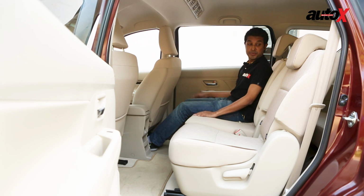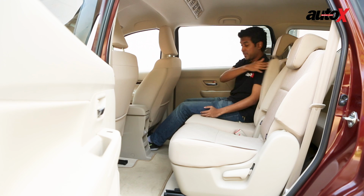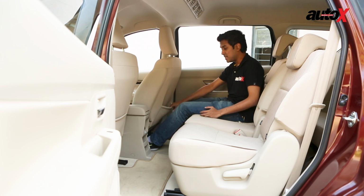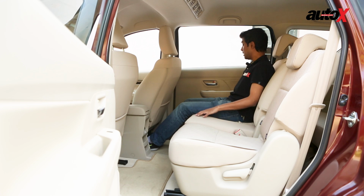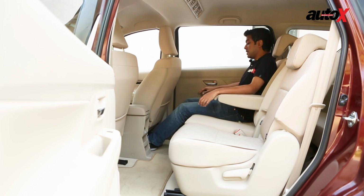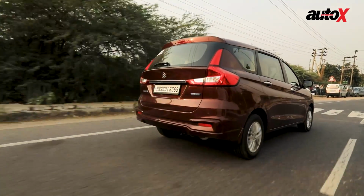Now back to the second row itself, there's okay under thigh support here, although lower back support really could have been more. You get a central armrest here, although there are no cup holders here. You do get bottle holders in the door pads and you get seat back pockets on both seats. There is a 12-volt power outlet here. Otherwise, if I just make myself comfortable, there's plenty of space here and it makes for quite a comfortable journey.